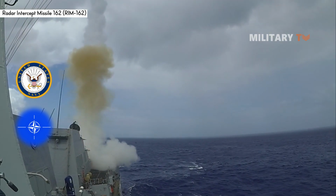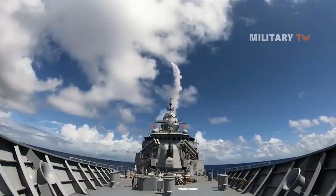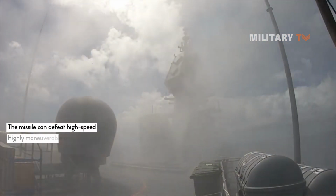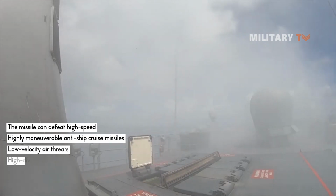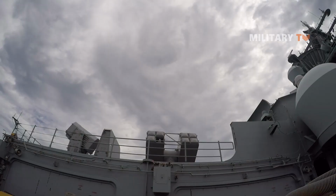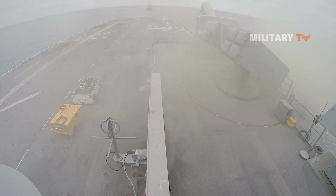Naval combatants can rely on the RIM-162 ESSM for its reliable self-defense and high firepower. This is mainly because the missile can defeat high-speed, highly maneuverable anti-ship cruise missiles, low-velocity air threats, high-diving threats, and surface-based targets, an ability which the RIM-7 Sea Sparrow does not have. The RIM-162 ESSM can also engage attack planes, helicopters, and ships.